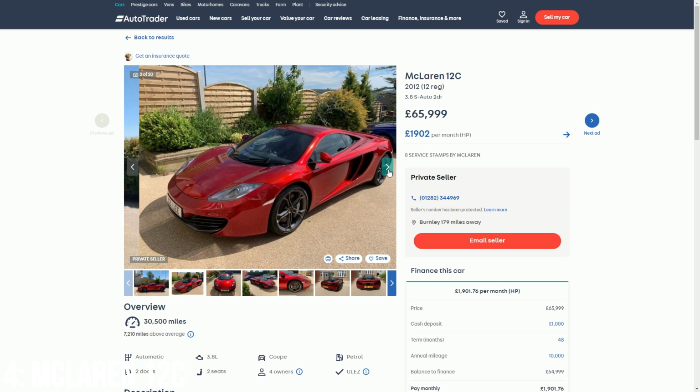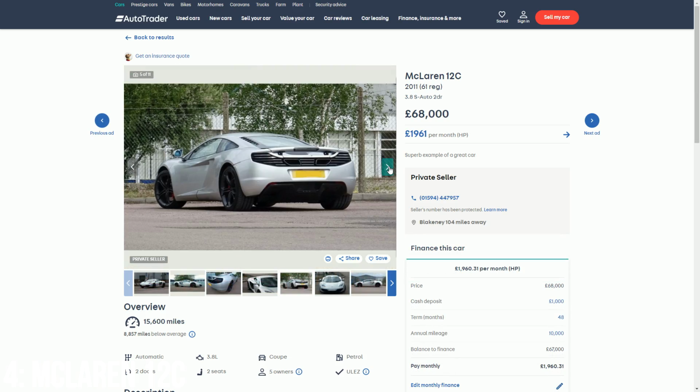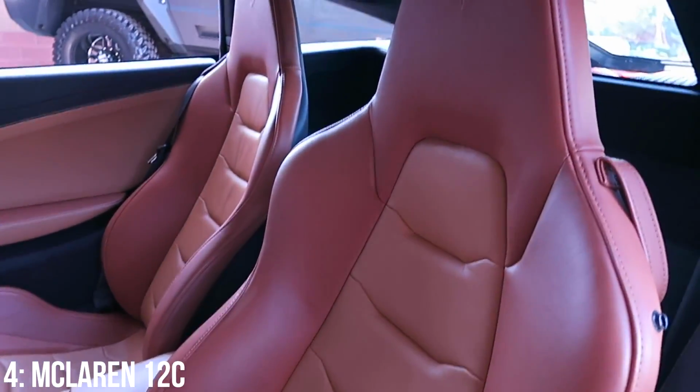Especially when you think these are listed for as low as £65,000 with around 30k on the clock, with low mileage examples starting at around the £75,000 mark. I mentioned this was the first production car to be designed wholly by McLaren, but they did use a few other cars while developing it.